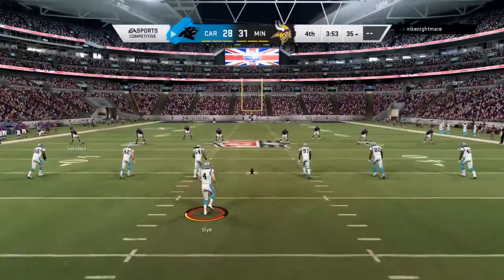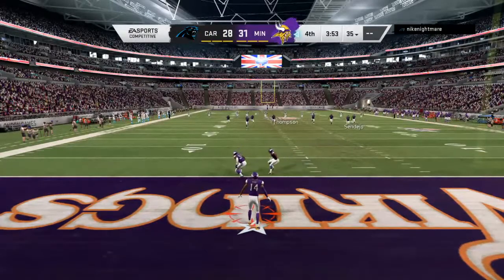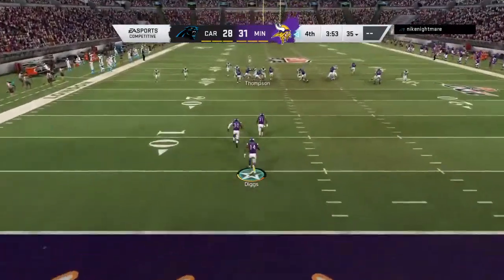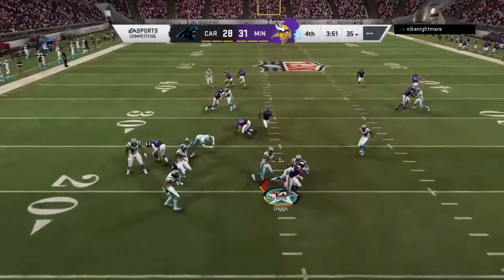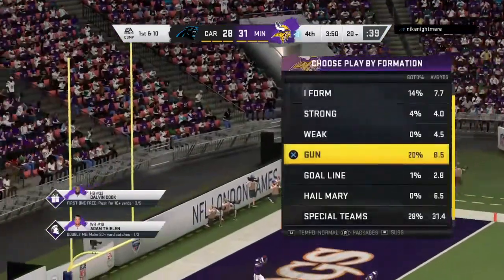So just a 3-point game now as they send this one away. That'll be taken in the end zone. And the decision to come out is going to cost him 5 as he's taken down right at the 20.